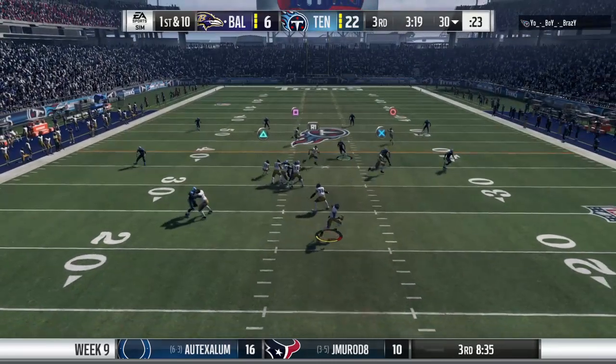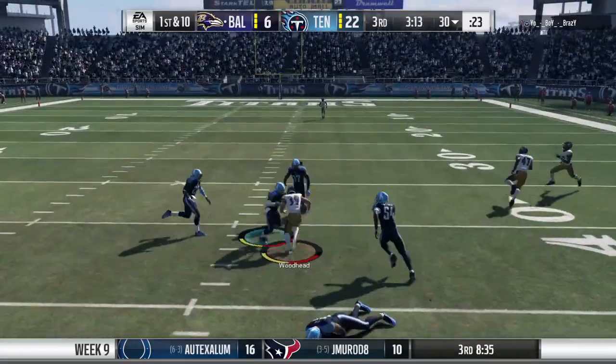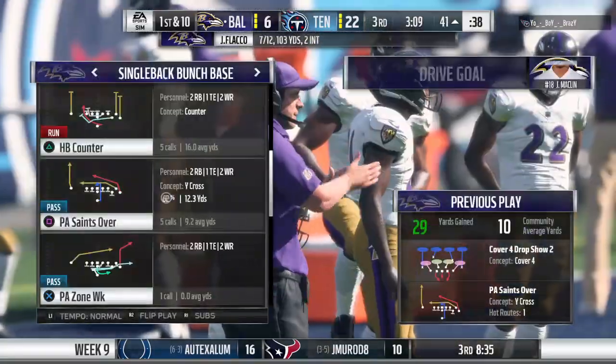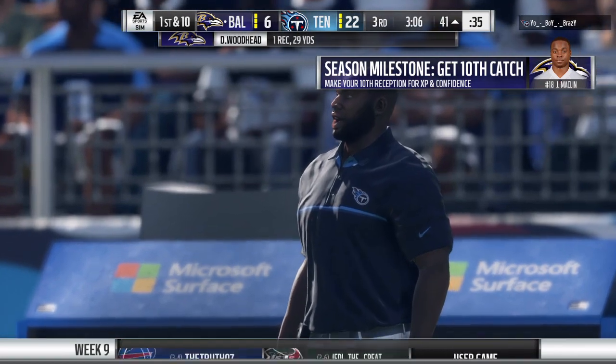Other teams just go, okay, these are the sequence of plays we want to run. These things worked well for us. And sometimes they throw in that big chunk play right away. Shocker. Try and get after them early and try and create a big play to give themselves some momentum. See what they have up their sleeve. A big run there, 29 yards and a first.